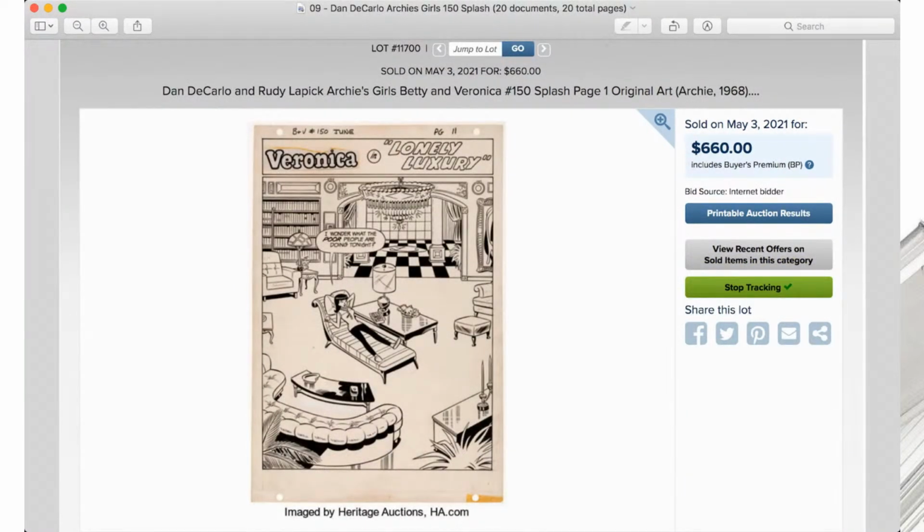I'm an Archie guy, and more specifically, I'm a Veronica guy. So I thought this one was pretty cool. This is 60s Silver Age Dan DeCarlo Archie art from Archie's Girls, Betty and Veronica 150. This is the page 1 splash. And you've got Veronica laid out on a couch saying, "I wonder what the poor people are doing tonight," which I don't know if that line holds up nowadays or not, but still pretty cool to see this kind of a page on a splash featuring Veronica.